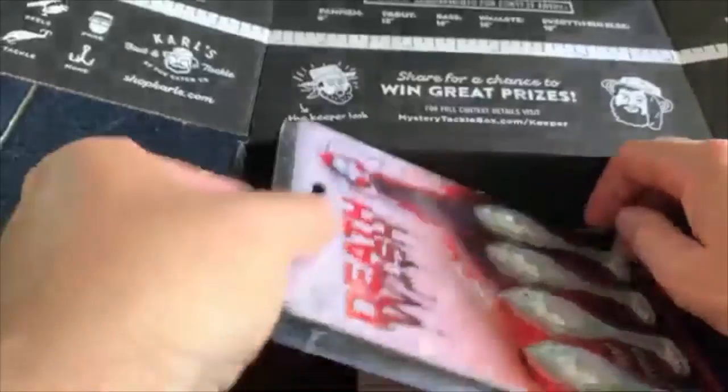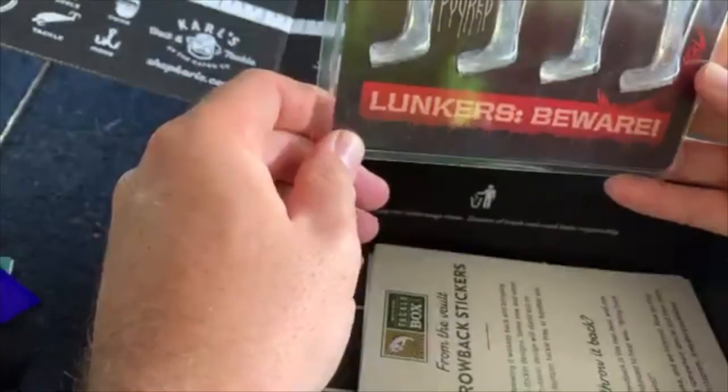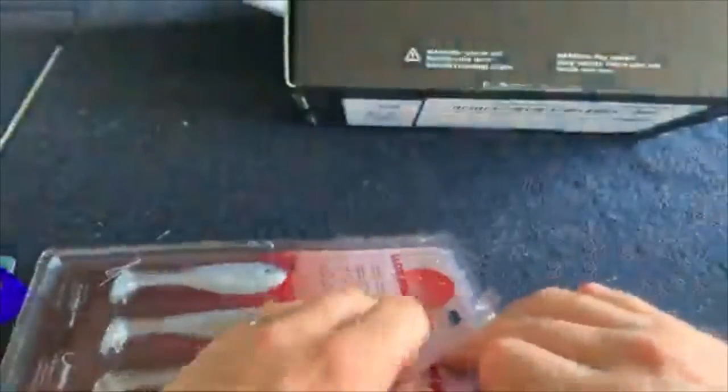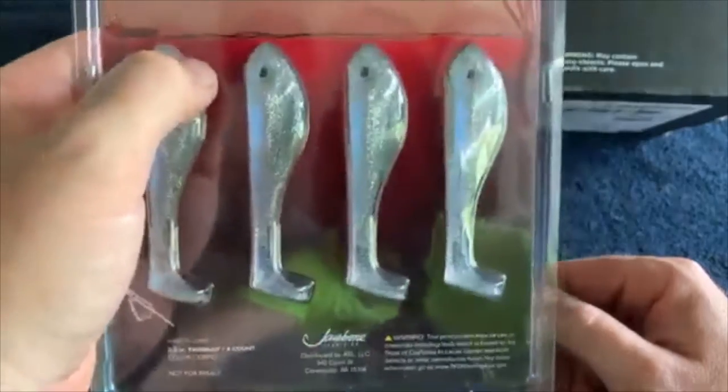Looks like, lastly, a company called Death Wish, and this is the, I don't see a true name on here. It looks like it's just a plain paddle tail, boot tail. Says they're super realistic. That is one thing with Mystery Tackle Box, is sometimes you get some really cool stuff from brands that you never heard of. Other times you get stuff that you're like, I don't really know. I just noticed on the back, it's made by Jawbone Tackle. I've seen a few Jawbone rods at Dick's, so maybe it's a new company that will be the next thing, who knows? But I may just be out of the loop on it.